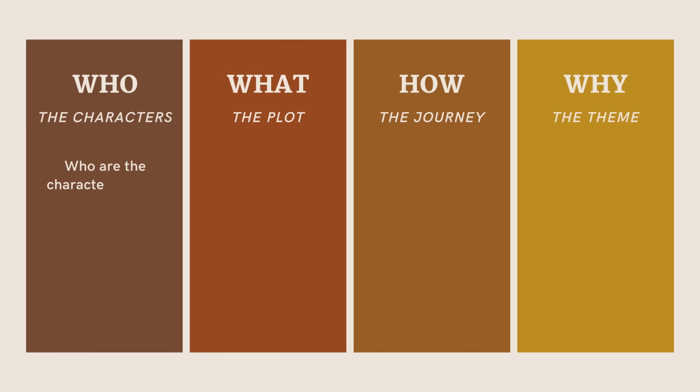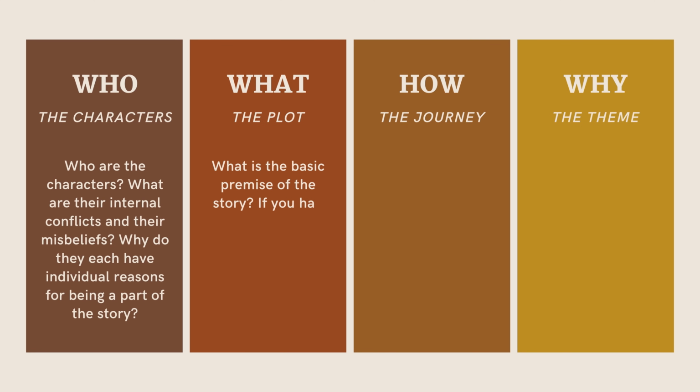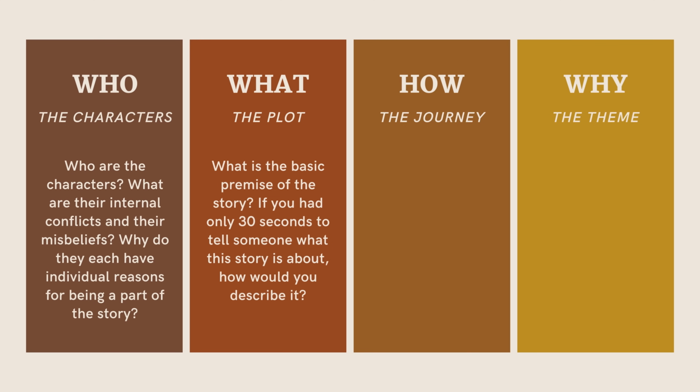So first, who are the characters? What are their internal conflicts and their misbeliefs? Why do they each have individual reasons for being a part of this story? What is the basic premise of the story? If you had only 30 seconds to tell someone what this story is about, how would you describe it?